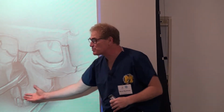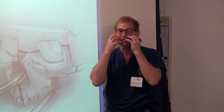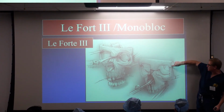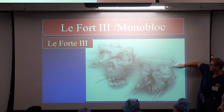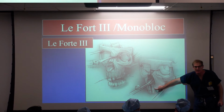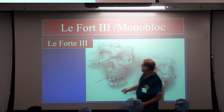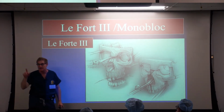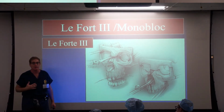The other thing is, once we have that monobloc in there, it allows us to protect the palate and hold this as some stability. Because the stability we're going to get at the LeFort 3 or the monobloc is over here and over here. There's very little stability on here. That's a cantilever, so we're bringing it over here. So you can see afterwards, that's what this is. That's that intraoral splint here. It's not an occlusal splint. I'm not going for occlusion.